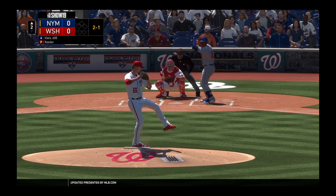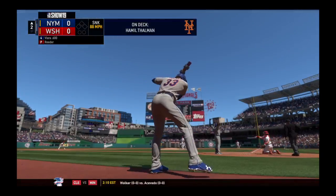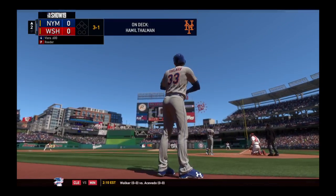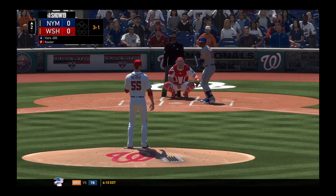Now the 2-1. It was a sinker that misses for a ball. I understand pitching carefully to this guy in the box, but the man on deck doesn't represent any relief either. He's going to have to go after one of these guys.